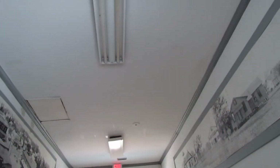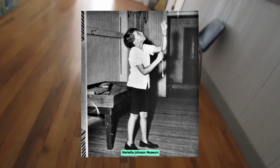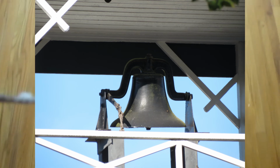And so I remember my boots clacking along the floors, and the bell rope hung in this hallway. And if you were a good student, they'd let you ring it. And of course, they'd ring the bell for the opening of classes, lunch, and also at the end of the day.